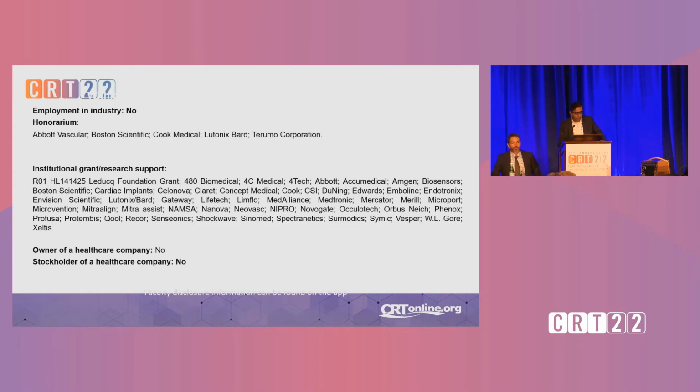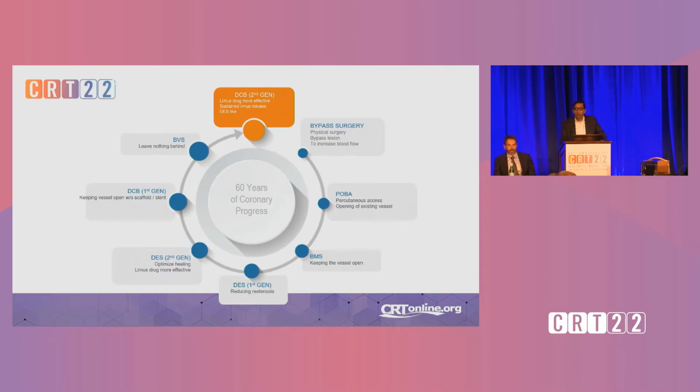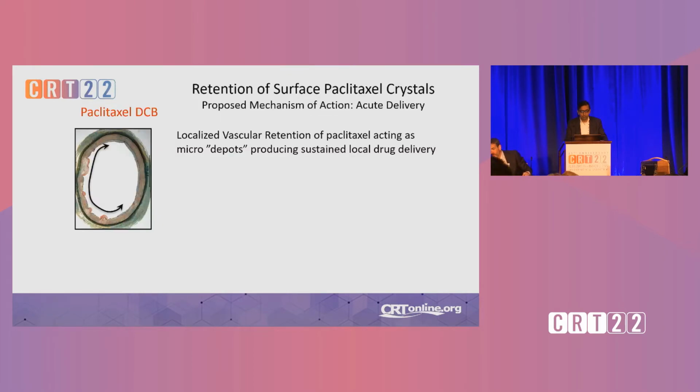Here are my disclosures. So we're here to talk about Sirolimus coated balloons this morning. And this illustration, I just wanted to show you a little bit of historical perspective. I think in each wave of innovation in interventional cardiology or revascularization, we've improved the previous technology with something new. It hasn't always worked out with the BVS, but for instance, I believe now our first generation DCBs will be improved and will be overcome by second generation Sirolimus coated balloons.